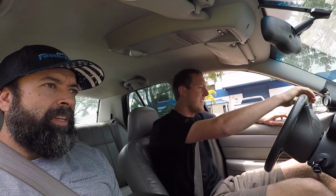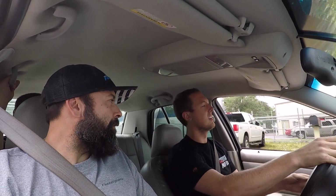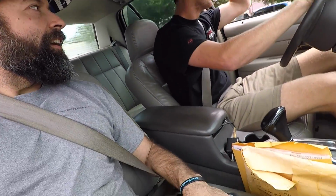Let's see here. It shifted pretty hard the other time. Okay. So it's a forged motor, but it's got lower compression and all that. I think it's like 9-to-1, and as he said, it's just ready for boost. He said the tune was just ready for boost. I like the sounds of that.